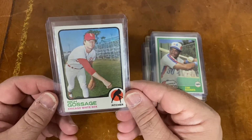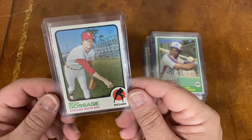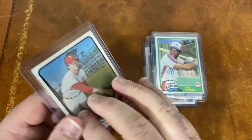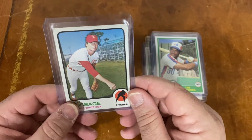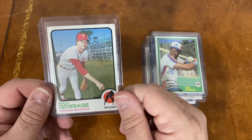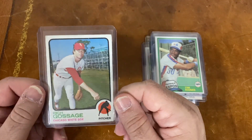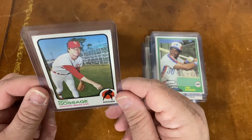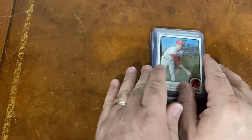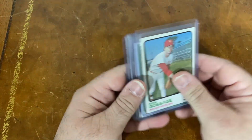And he also had this Rich Gossage. Goose Gossage, rookie card. He had it listed at $5. I already have this card, but again, this is another card I'd like to get some ink on, and I know he signs at a lot of different events. In fact, he'll be at the Mainline Autograph Show coming up here. Again, not a bad price. So $13 for those cards.